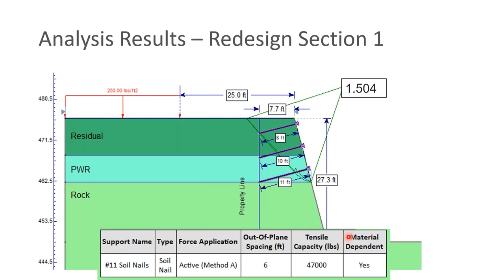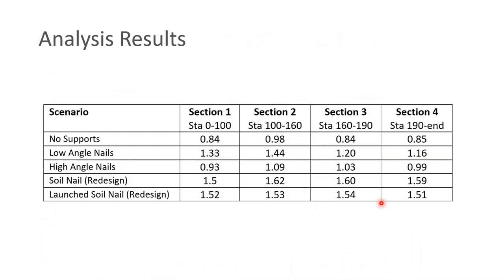All right, so when we redesigned it with those parameters for section one, we were able to get a factor of safety of 1.5 simply by changing the soil nail size. And here is just a summary of the results we got.